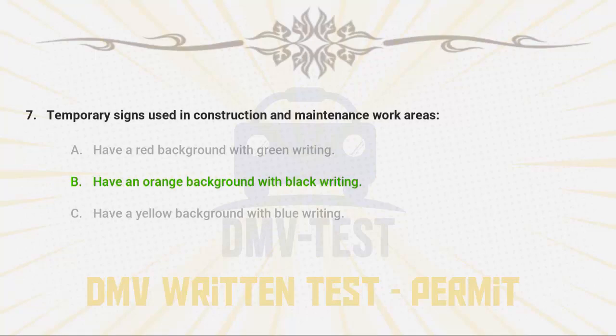B. Have an orange background with black writing. All temporary signs in work zones have orange backgrounds with black writing and/or symbols.